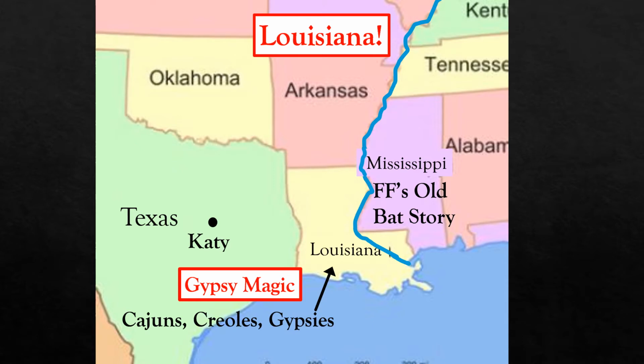Louisiana. Well, how do we get there? Well, we started in Mississippi with Forrest Fenn's old bat story with Miss Ford and his father. And in Gypsy Magic, Forrest was thrilled with the girls dancing around the campfire, and that reminded me that Cajuns and Creoles and Gypsies were all distinct cultures in southern Louisiana. And Mississippi, well, maybe that reference to Mississippi in the old bat story meant the Mississippi River, not necessarily the state of Mississippi. So that got my interest started in Louisiana.